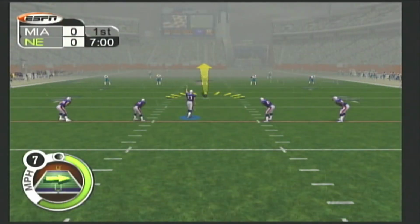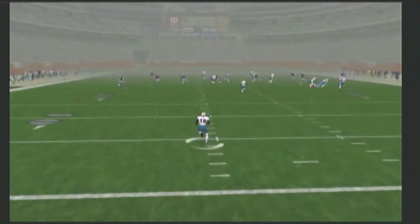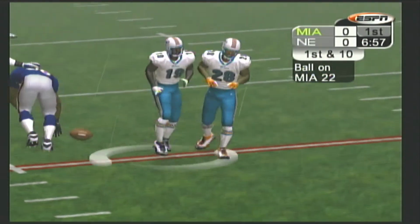The ref gets the signal, and we're set. Number 13 kicks it, and we are underway. Grant decides to take it out of the end zone. Leaps over a tackle. Brought down at the 22.